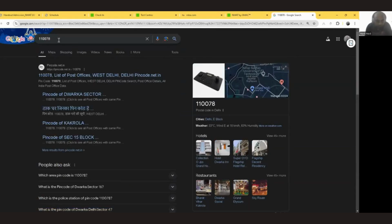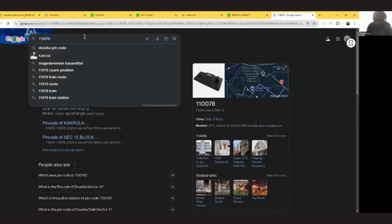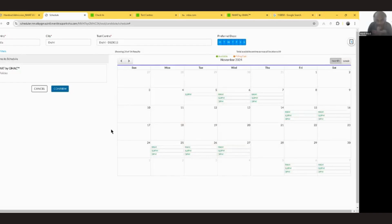This is West Delhi, Dwarka. Okay. 30. This is also South Delhi. So it doesn't really matter. They should have given some sort of address, no? But okay. Dwarka or South Delhi? Let me pick this first one only.